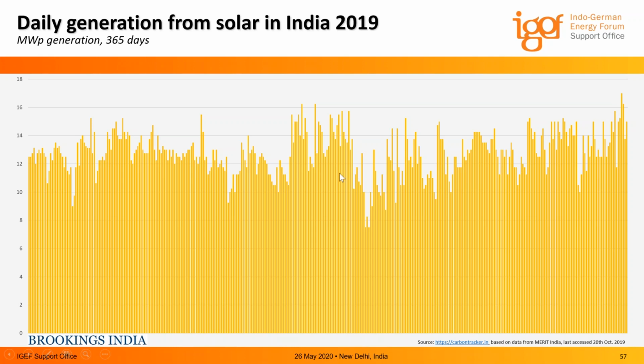So this is just the solar generation profile of India, 365 days. If I show this to our friends in Europe, they say, what is this? That is hydro or what? They cannot believe that in India, somewhere the sun is always shining. So this is the generation profile of 365 days of solar generation in, I think, October 18 to October 19. Isn't that amazing? You want to see that for Germany?